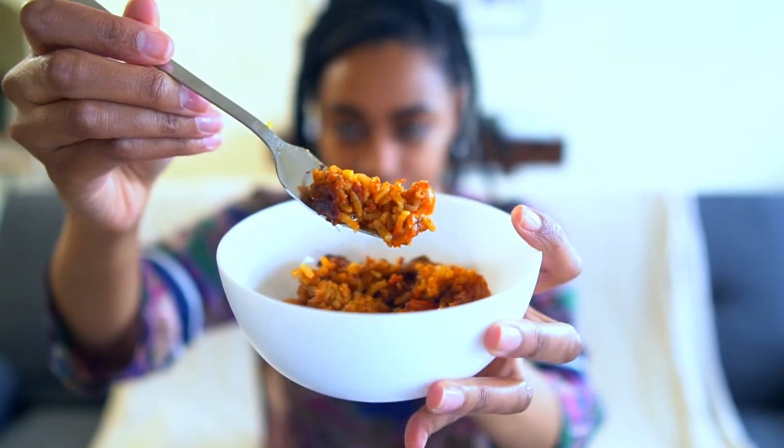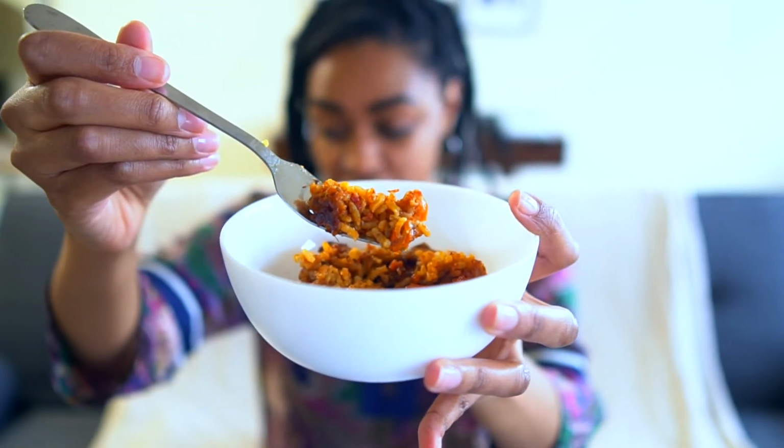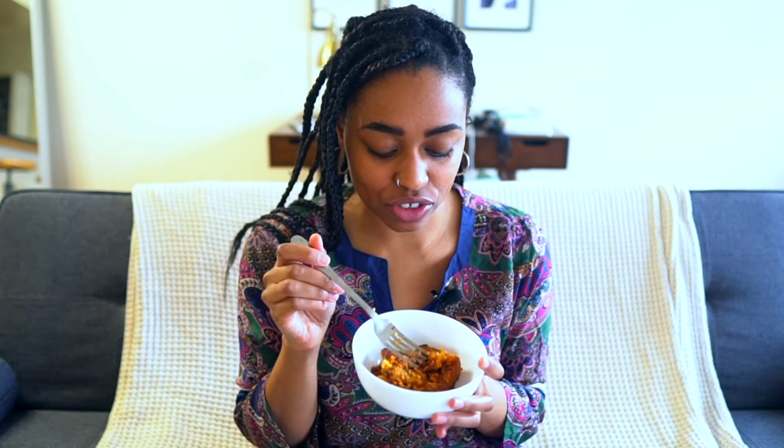Ooh, yum! I'm so excited. This looks amazing. I mean, I don't know. It looks good to me. I don't know if you can actually see that, but this is so good. Y'all, this is like extremely delicious.